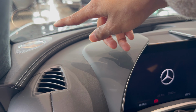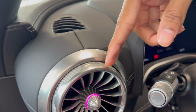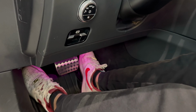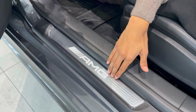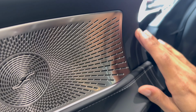So this car gets the Burmester high-end sound system. That's why there's a tweeter right there from Burmester. Then you have the vents here with the AC vent here like a turbine. Then you have your headlight controls and your parking brake. Then you have your dead pedal, brake pedal, and gas pedal. Then you have no controls here because it's a Mercedes. All of the controls are on the top. But you have the AMG side sills right there. You can see the Burmester speaker on the top.